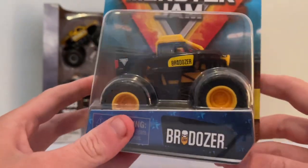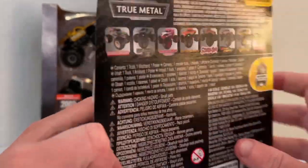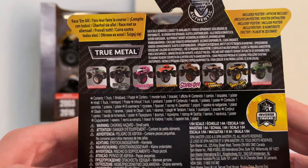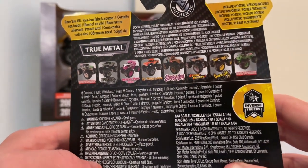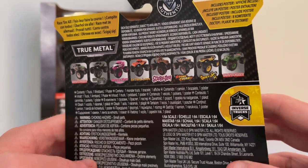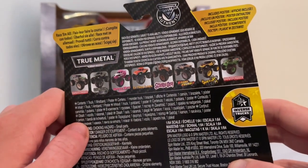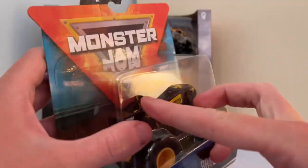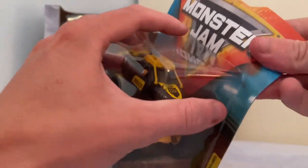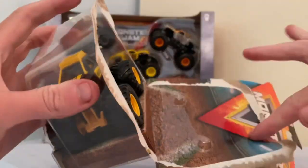Now over to brand new trucks, we have Brodozer here. It's the first Brodozer I have owned personally. It is from the Inverse Trucks collection of trucks, and I can't remember what set this is from or what mix this is, but it is from the same mix as the Stone Crusher and the Scooby-Doo. I was hoping to find a Stone Crusher in the shop when I realized what mix it was, but no luck there. It was just Brodozer and Batman as far as the eye could see.